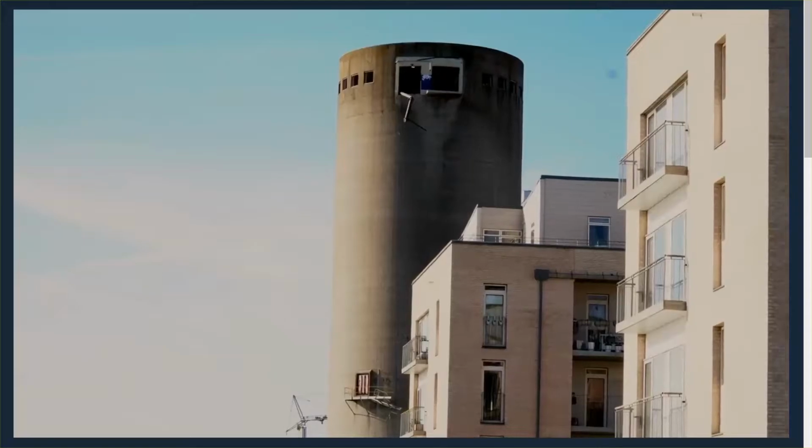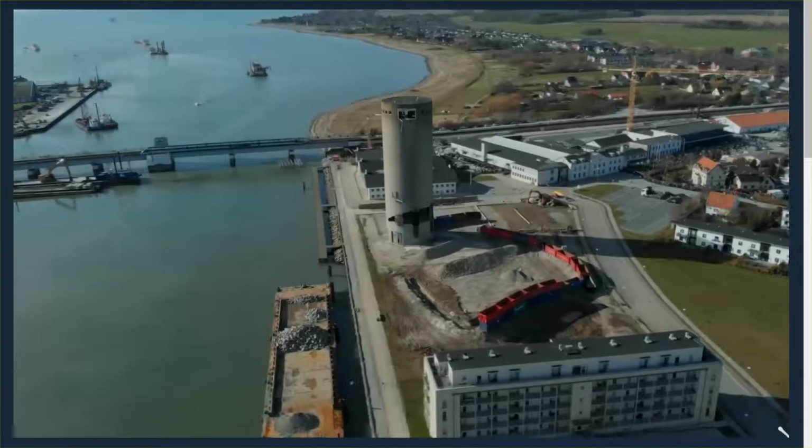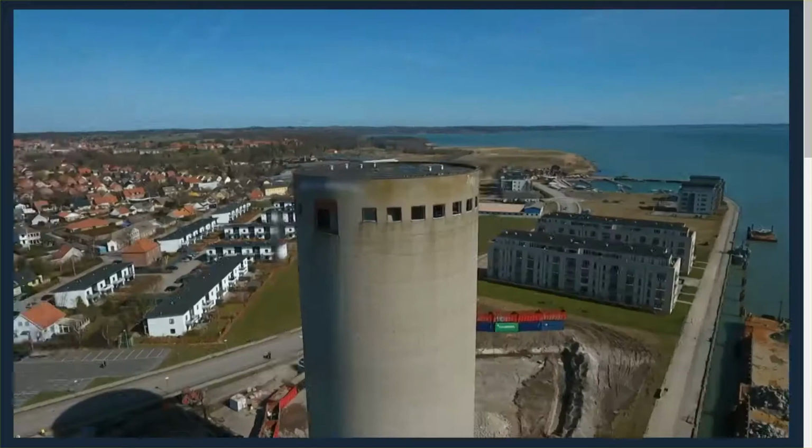Local resident Jesper Sandberg recalls some of the original plans. Some people have an idea to take the silo and make a hotel, but the construction was not good enough, so they decided to bring it down and build a new building with hotels and shops and apartments.